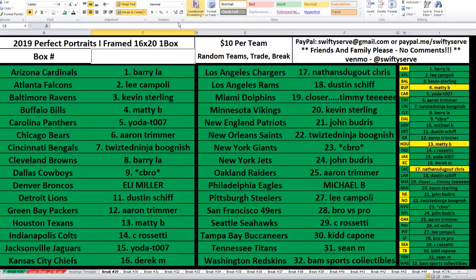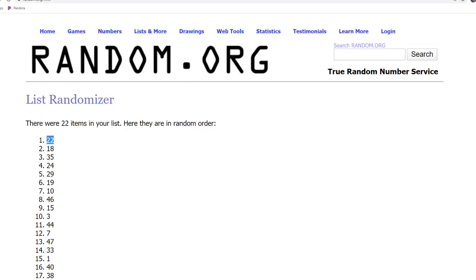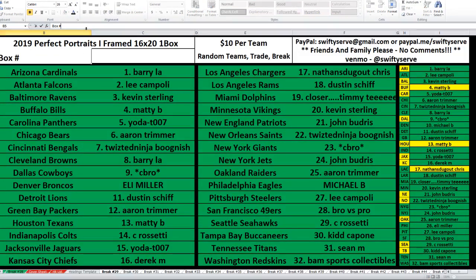Alright, there we go. Did we pick an envelope? We did pick an envelope. What was it? I forget. It was 22, that's right. Number 22.